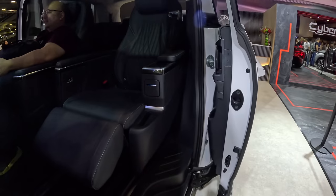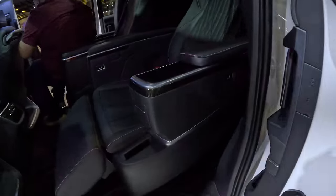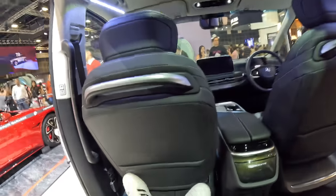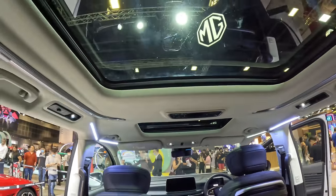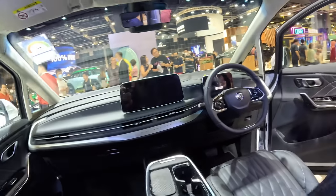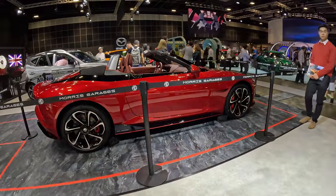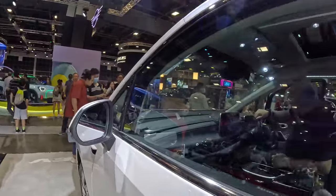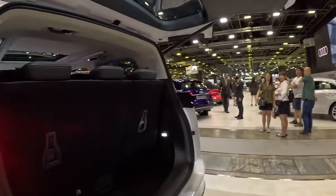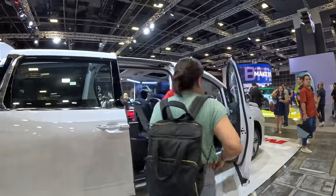And just take a look at the seats. Wow. Just try the seat. You see how comfy it is. Alright, the interior is quite simple. As compared to the other brands, if you are looking for something more simple but big and spacious, this could be your option.